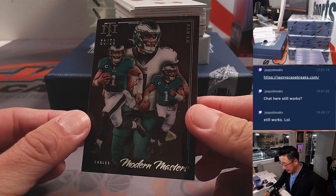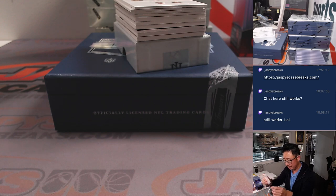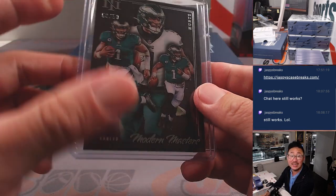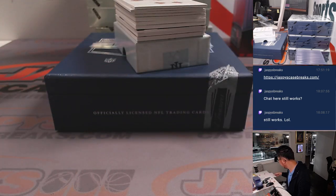All right, first out of the gate, 50 out of 50. It's Jalen Hurts, Modern Masters card. That will be for the Eagles. That's the Eagles number block. So that goes to, if you're not familiar with it, that goes by that digit right there. That'll go to zero. That's going to be for John Jackson in the number zero. Philadelphia zero.